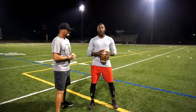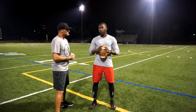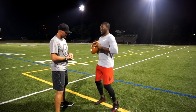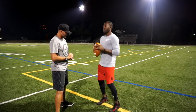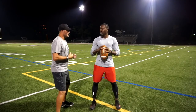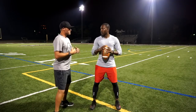So I feel like, we all play backyard football. A lot of us play real football, tackle football. But I always feel like a lot of quarterbacks are like this. So why is it that we need to have a strong base? Why is it that I see people doing it like this, and why shouldn't we do that? So you want to have active feet, right? You don't want to look like you're cemented into the ground. But you don't want to bounce, okay?